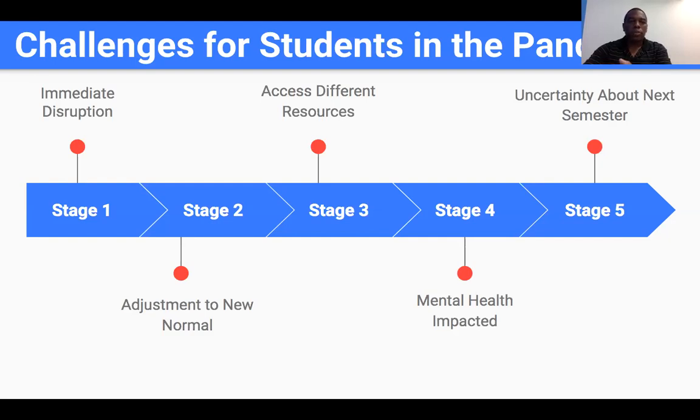We're going to start with that immediate disruption that we were talking about. Students who were hearing all the fast-paced information as it was coming through. Then we'll move towards the adjustment to a new normal, which is essentially having to be a student while also having to accomplish and tackle various challenges like working from home, etc. Then we'll go through some of the messages and responses that we were tackling around accessing different types of resources, new resources for a lot of people that were for their first time having to kind of deal with being an online student, if you will.